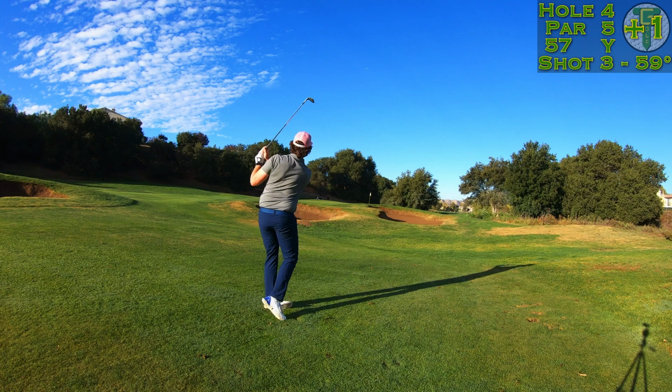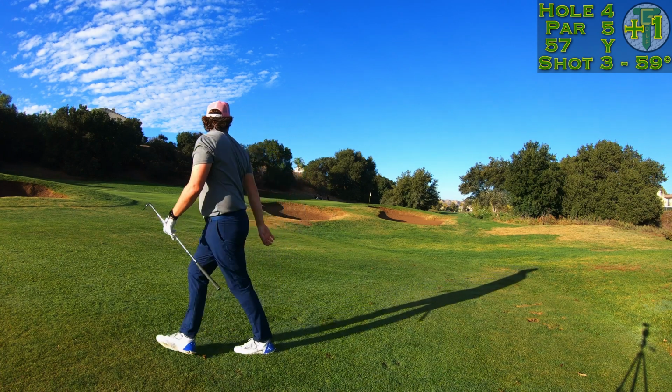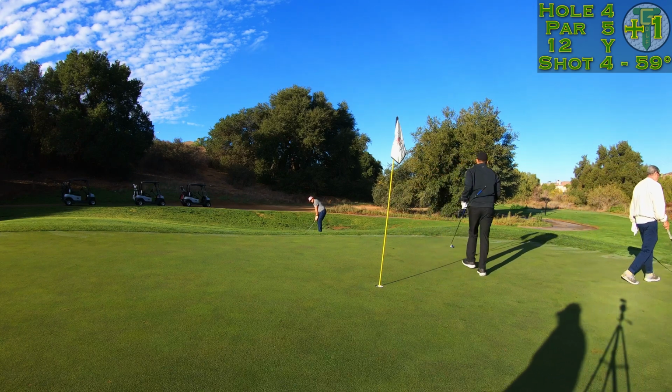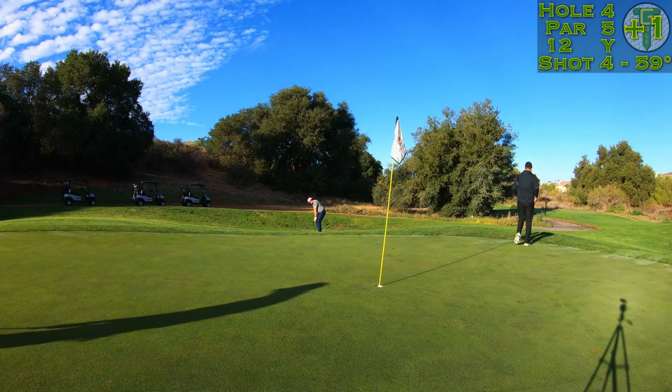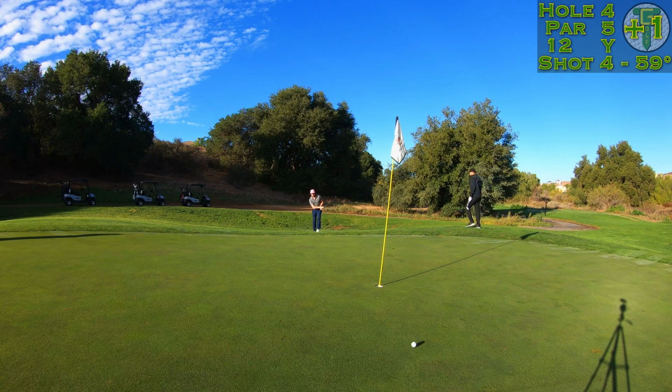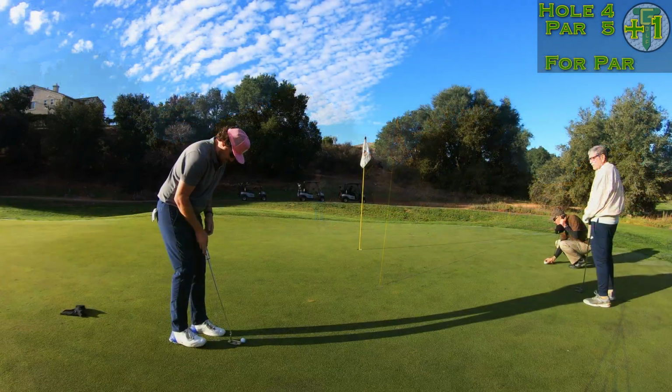It was just a 5-iron to choose a nice distance to lay up with, and I was just a little bit closer than I like to be. I really like 65 to 70 yards, and what do you know, I hit it about 70 yards, just long of the green here. Now we're working to get up and down for par.